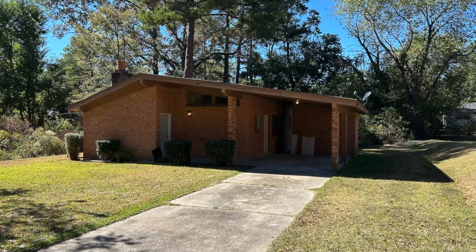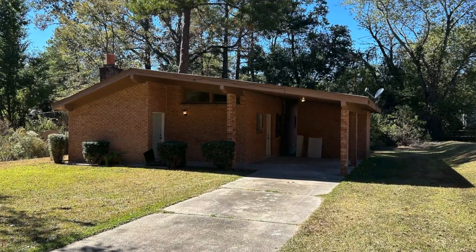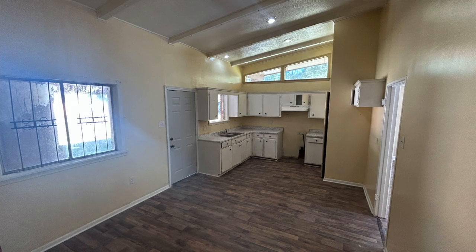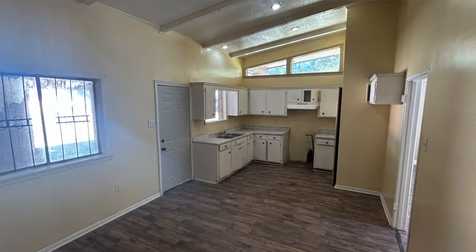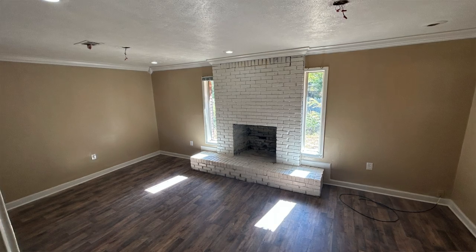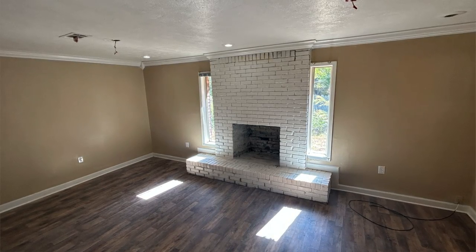Here's an example of a property that I sold. The buyer ended up paying $65,000 total for this property. That included a rehab with $20,000 worth of repairs. So he paid $45,000 for the property, an extra $20,000 in repairs, for an all-in cost of $65,000. And we have a tenant lined up for this property for either $900 or $950 a month.